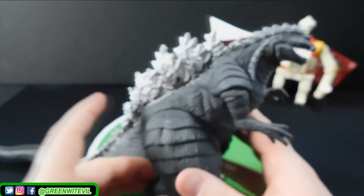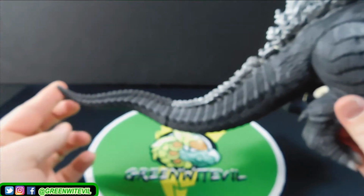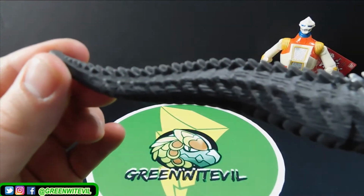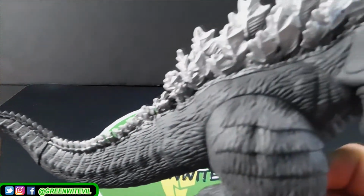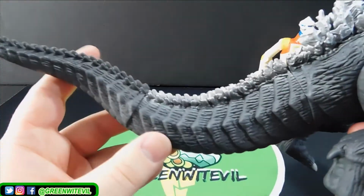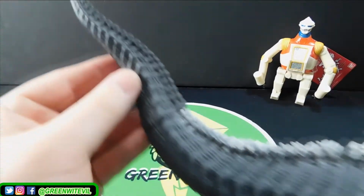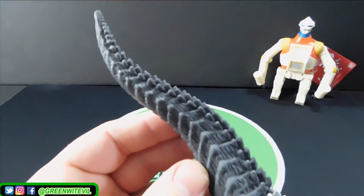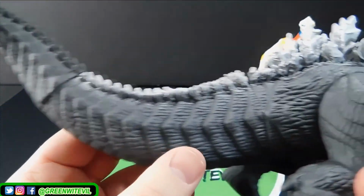Look, anything Godzilla we should all be excited about. And he has a really long tail as always, and a very detailed, like, alligator. See, this is a very alligator-looking Godzilla. It's somehow more scaly than usual, more like plates. See, like this tail right here, if you look at this tail, it looks like the tail of an alligator. It really does, with the way that it's designed.